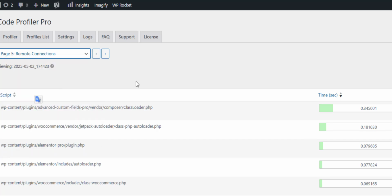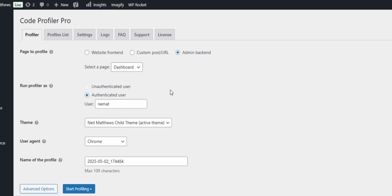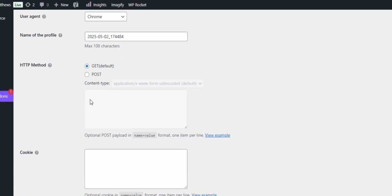We can see the remote connections on my dashboard. Like I said, a tenth of a second is spent speaking to WordPress.org. So if it was another issue, perhaps speaking to the back end of another service, we get visibility of that here. Under the advanced options, we can also post and get data from the endpoints if you wanted to. So perhaps you have an API running on your WooCommerce store that you want to test. We could get information from a particular URL. We could post information to a URL and see how quickly that returns. So not only can we test the front end, the back end, but we can also test the API of your WooCommerce store.